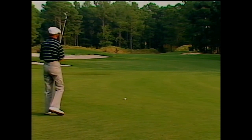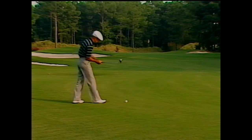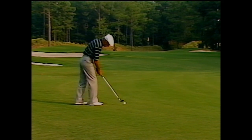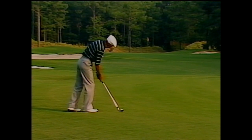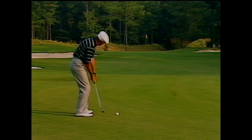On your shot to the green, you've got a larger target, the green. You have to define that target and set it in your mind's eye. You want the ball to fly in a predetermined manner by controlling the club face through proper hand and arm control.